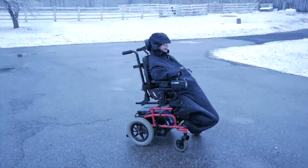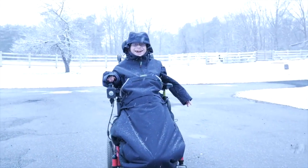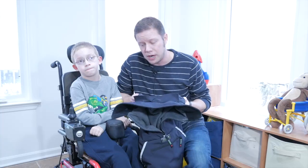I know these are made for kids and adults, and there's all different kinds of coats, different styles of jackets, lighter coats. This one specifically is the Kool coat. It's the heavier one, and what's really awesome about this, being able to wear it in a power wheelchair or manual wheelchair, is the blanket system that goes over the feet.